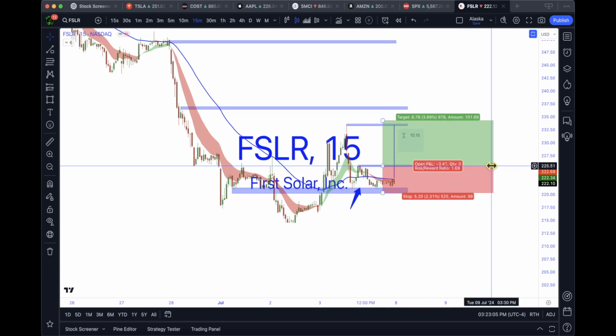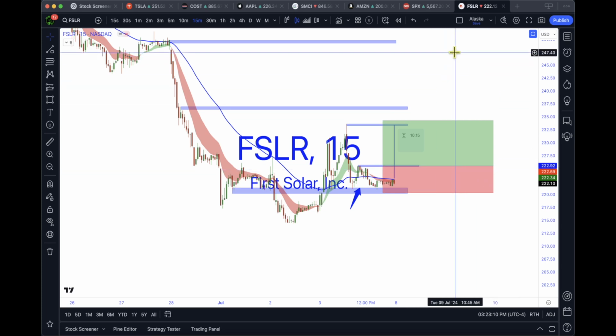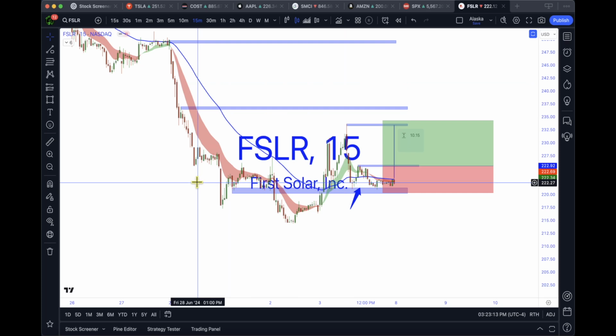Okay, now, is this worth the trade? Absolutely. If you're going to buy shares, I'd hold them for a while, guys. If you get all the way up there, then you start considering maybe I sell. Okay, but I hope this helps. This is First Solar. Now, let's go on to the next stock.